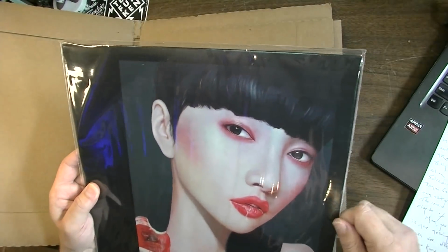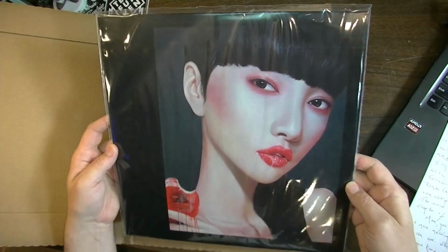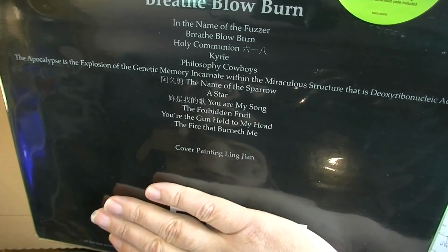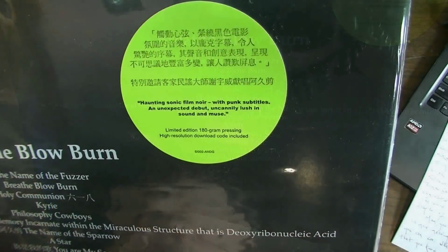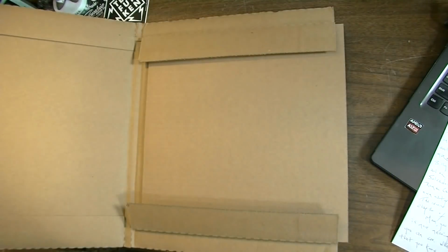And this, like I said, this album, artwork at least, looks great. Can't wait to give it a listen. Yeah, if you guys want to check this out, this is the name of his project. Looks pretty cool. Thanks, George.